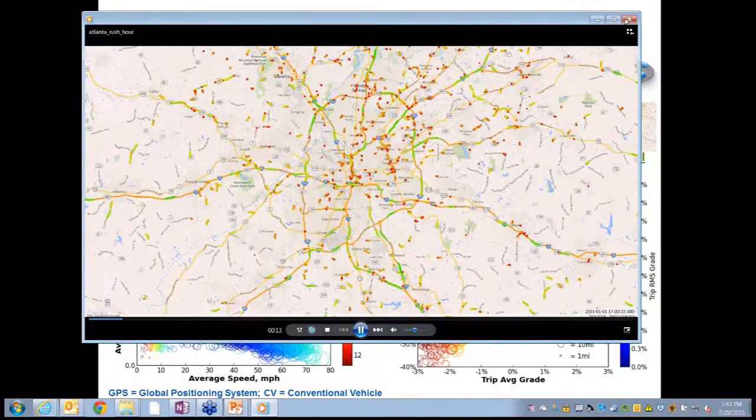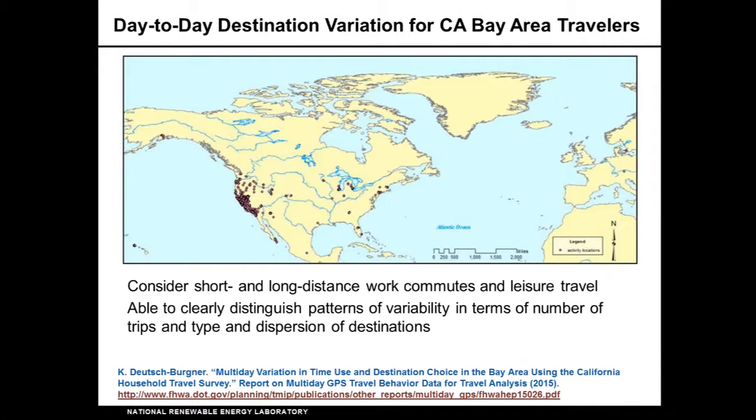Obviously, beyond energy-related uses, there's lots of other uses for these data, and we make it available for external users to come in. And this is just one example, looking at day-to-day destination variation for a data set of households living in the California Bay Area, and looking at the on a global scale the variation in their destinations. And so this was a wearable subsample from this survey.